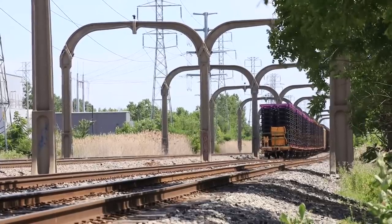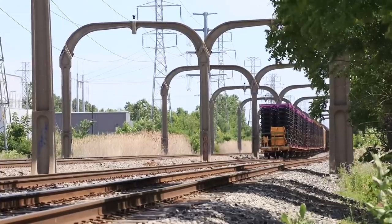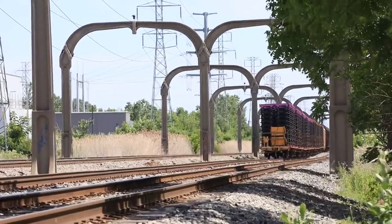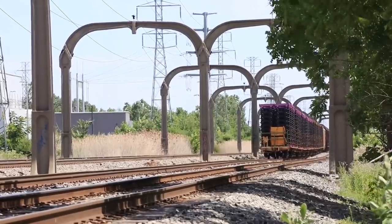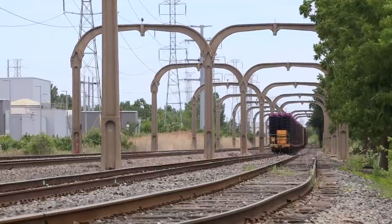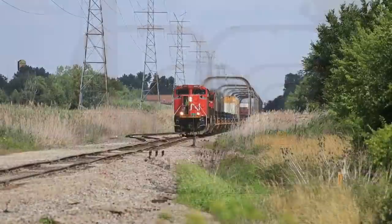Today, under the control of Canadian National, the line is known as the Dearborn Subdivision and exists as a fragment of what it once was. However, the line has never strayed far from its roots and still exists primarily to serve the Ford factories of Southeast Michigan. On the siding, we can see rail cars loaded with truck frames waiting to be picked up.